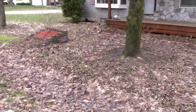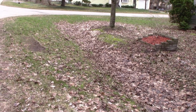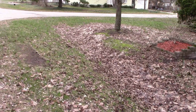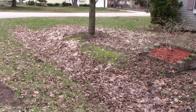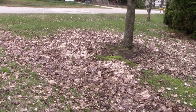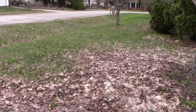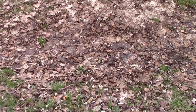Okay, this yard is an absolute mess because we could not get to it last year. So somehow, this is a tight area and we gotta get the DR in here because the clamshell will not pick this stuff up. So. Gonna be fun. Lots of blowing here and lots of wet leaves. Because them are just sopping wet.